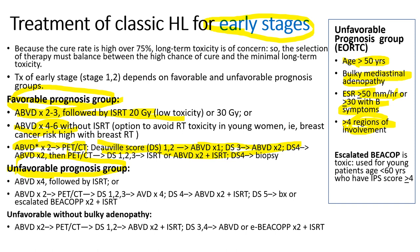For unfavorable prognosis group, typically ABVD 4 cycles followed by radiation therapy is used. But we can also use the PET scan after 2 cycles of ABVD, and depending on the results of the PET scan, further treatment or adding radiation therapy will be decided. For unfavorable patients without bulky adenopathy, typically we give ABVD 2 cycles and do the PET scan, depending on the results, give either more ABVD or add the radiation therapy.